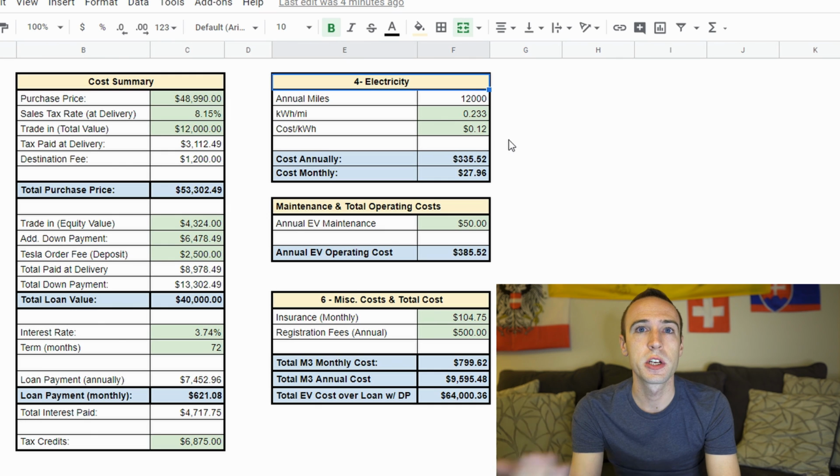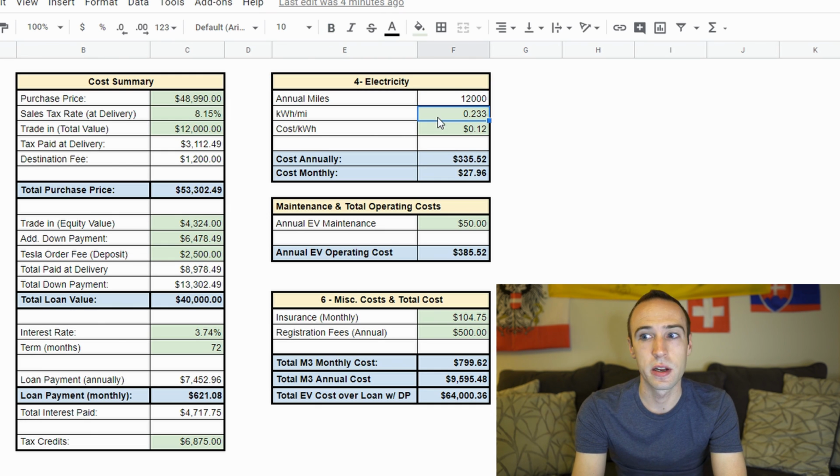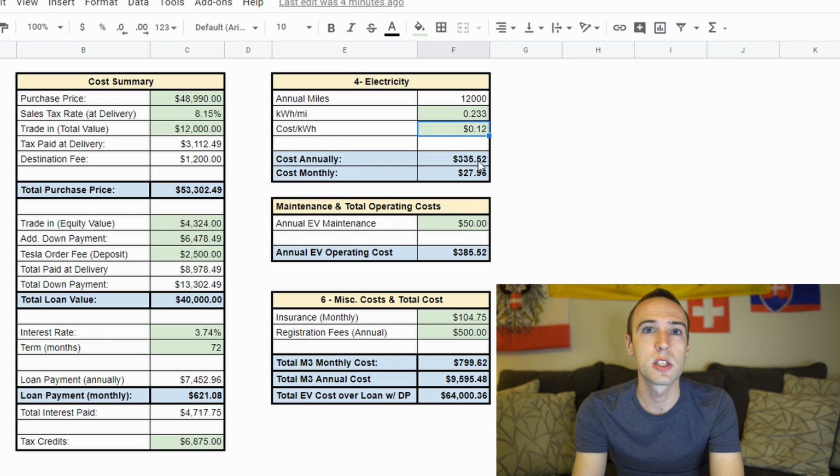So as far as charging costs and electricity, I generally drive about 12,000 miles a year, and my car averages 233 watt hours per mile, or 0.233 kilowatt hours per mile. And in my area, electricity costs about 12 cents per kilowatt hour.